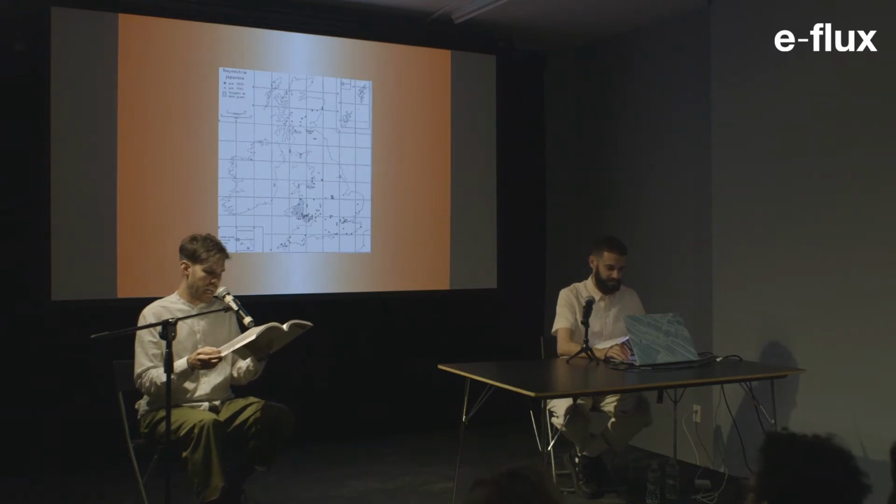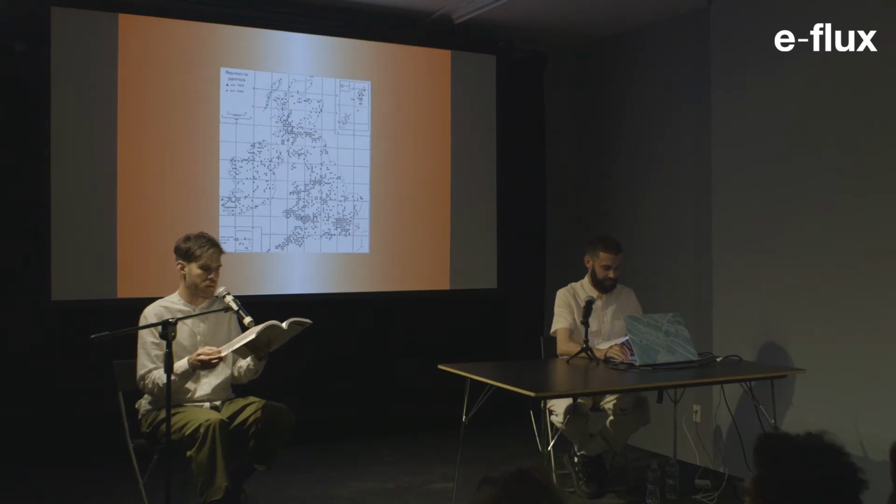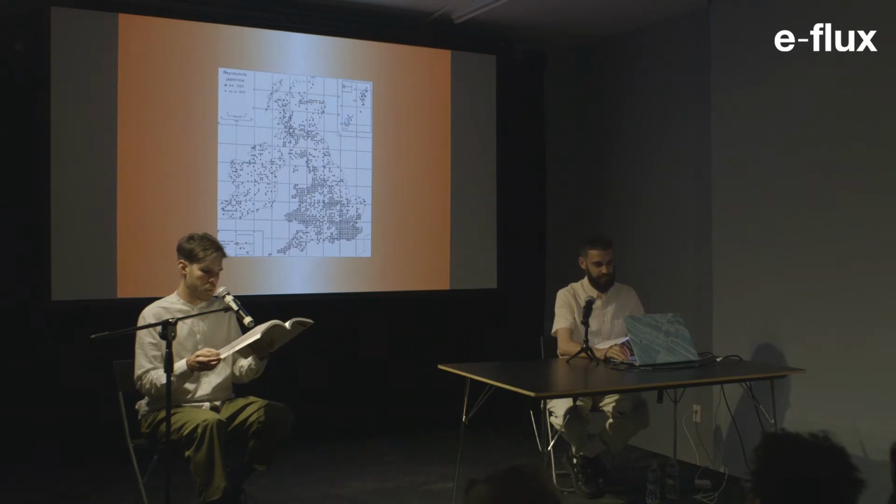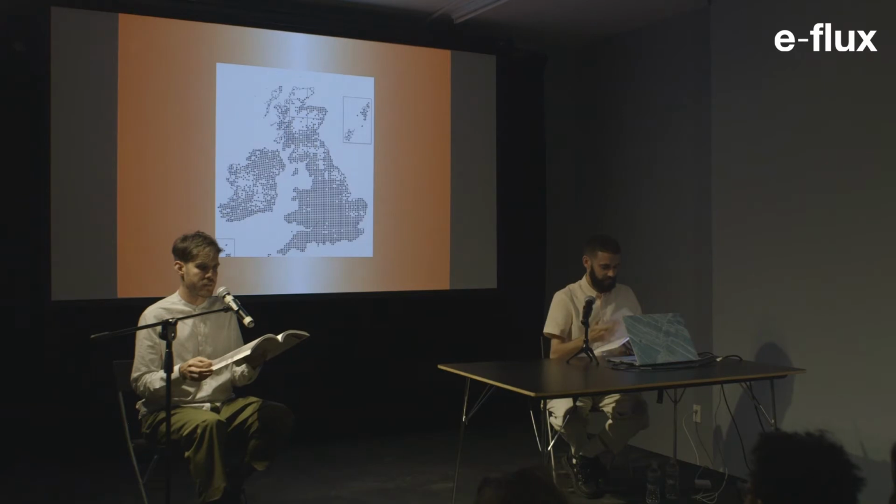It is possible to track the decay of industrial areas by looking at how knotweed has taken over the country. Japanese knotweed has been declared indisputably the UK's most aggressive, destructive, and invasive plant.